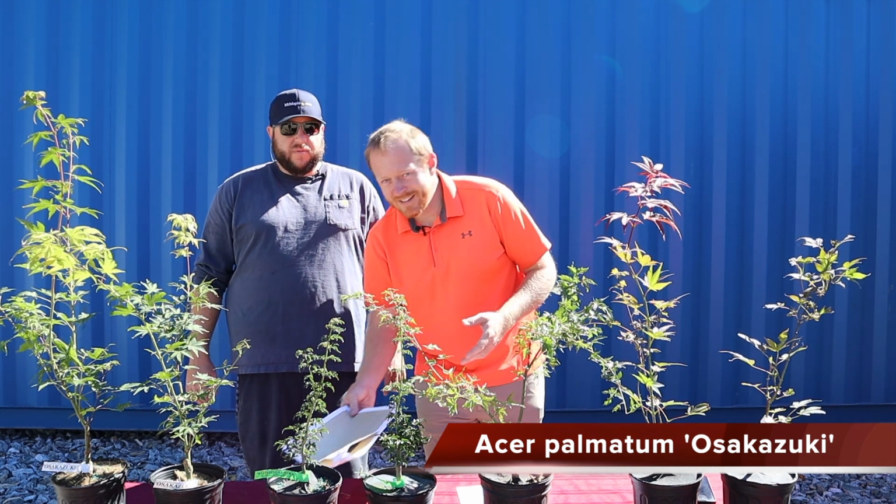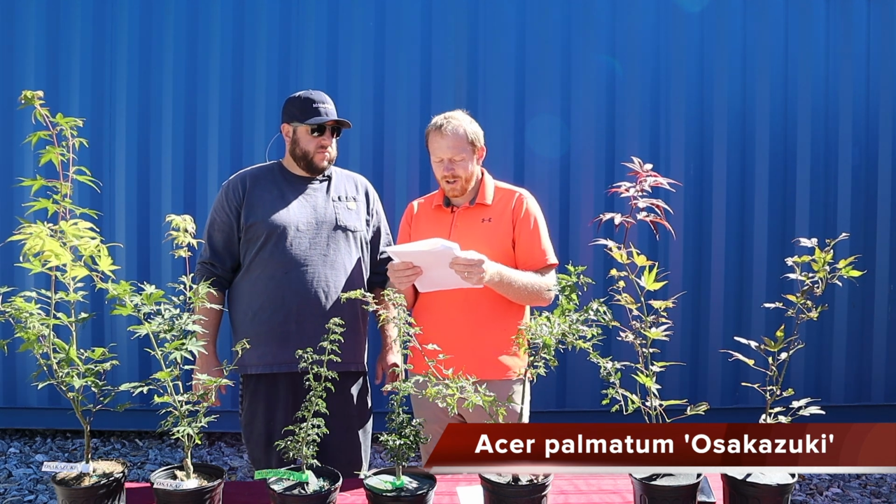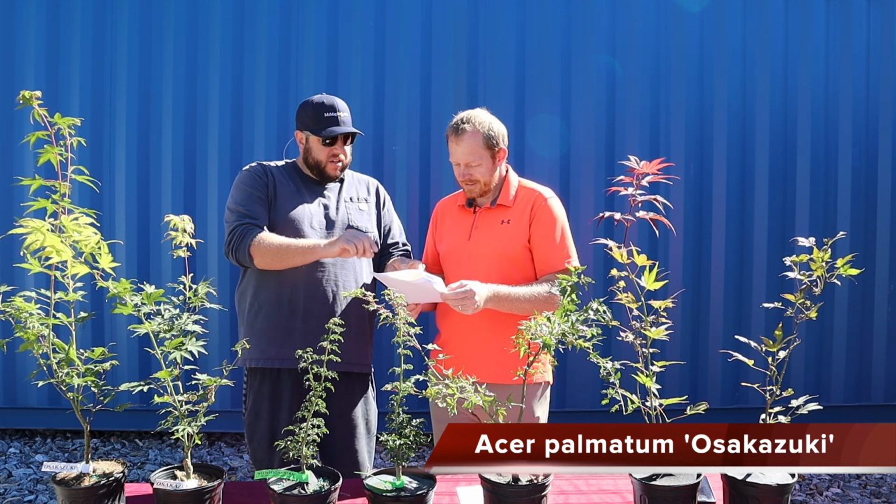So I thought before we get into the next maple, it'd be interesting to read what Yokohama says about Osakazuki. And they say, a large leaf, regular palmate, light maroon, changing to blood red in autumn. Hey, interestingly enough, it says right here, see Mr. Maple for further details.